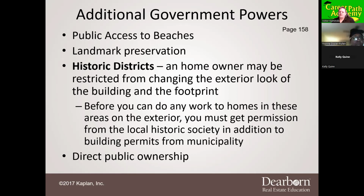Now, typically, the internals of the building are free from regulation. You can remodel and rebuild all that you want to your heart's content. You get the building permits for it, you can do that. But you don't need any historic society's permission. But on the exterior of the building, for properties in historic sections of town, usually you cannot change or modify the historic look of the building, or even the footprint of it.